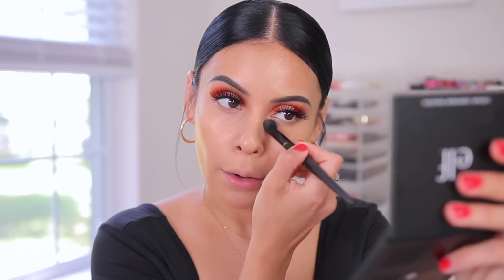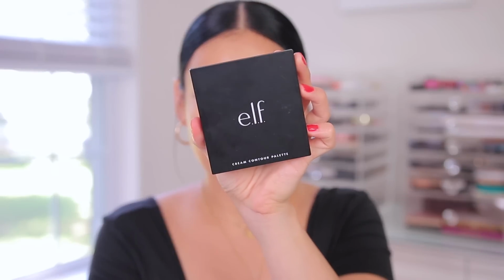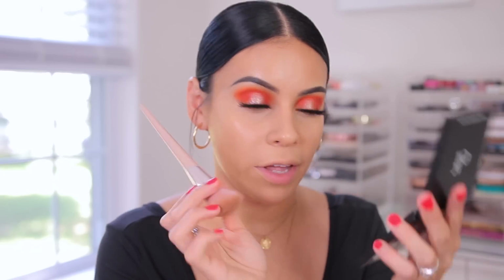Just using an e.l.f. Flawless Concealer brush just to blend out these inner corners and also a little bit under my eyes. Then I'm gonna use my e.l.f. Cream Contour Palette. I'm gonna do a little cream bronzing, not so much contour, just a little bronze. And I'm gonna use my favorite brush, Fenty 125 face brush. I'm gonna just kind of dip into here just a little bit.